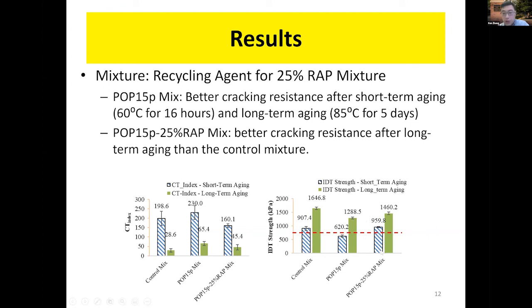While the joint use of the pomace modified asphalt binder and 25% RAP has a higher indirect tensile strength. After the long-term aging, the 25% RAP mix has a lower indirect tensile strength than the control mix. So that means the pomace did work as an antioxidant additive in the paving material.